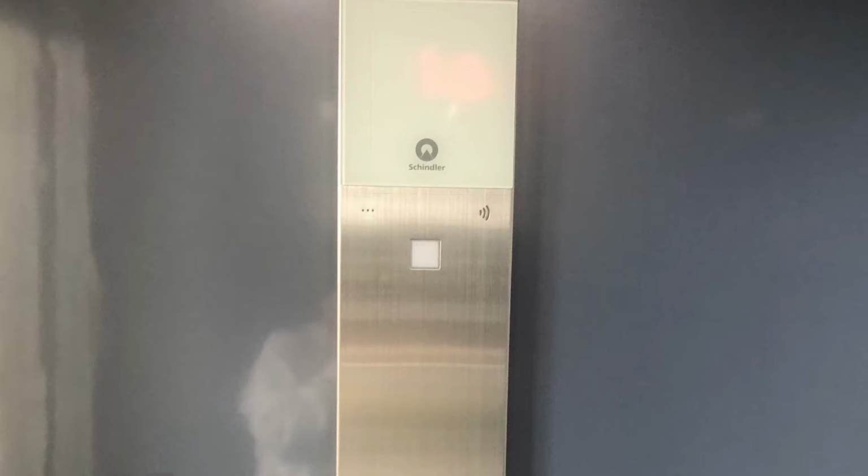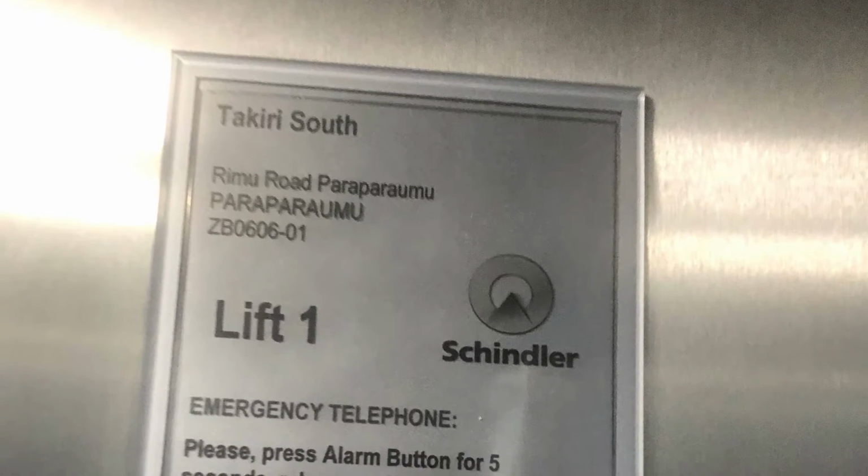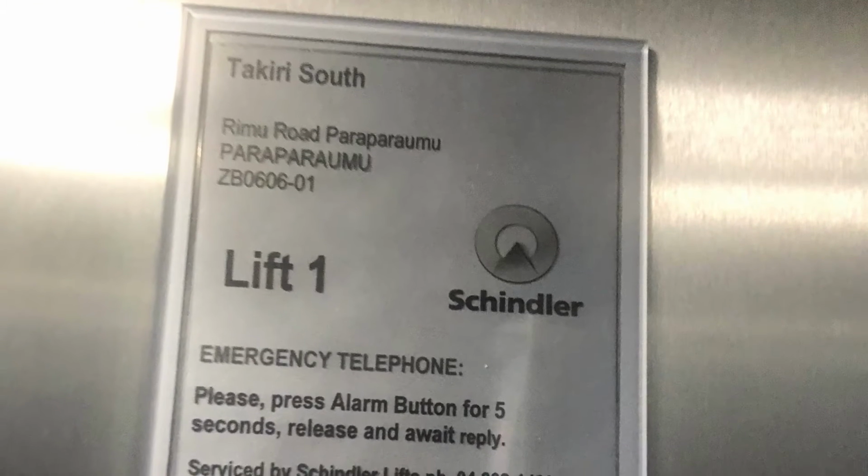That's it. Now to the other lift at the Coastlands Extension Takapuwahia House South, which is a 2020 Schindler. Fun fact, it actually was made in 2020, not 2021, because the building opened in 2021, but the lift was installed in 2020. But this one doesn't have a loud chime, but it has a loud voice. So let's ride it. This is the home of the Coastlands Extension, the South Building.